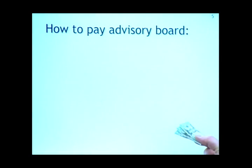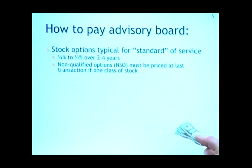So it gets back to that question again. How do you pay an advisory board? Well, again, it's stock options, just like it was on the board of directors. Only it's much less because there is no legal requirement that a board member have any fiduciary responsibility if you're on advisory boards. So it's about 0.25% instead of the 1% that a board member is paid. And 0.25%, usually vested over 2 years, sometimes as long as 4 years.